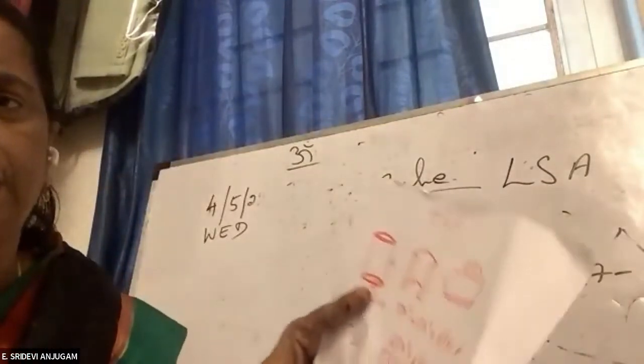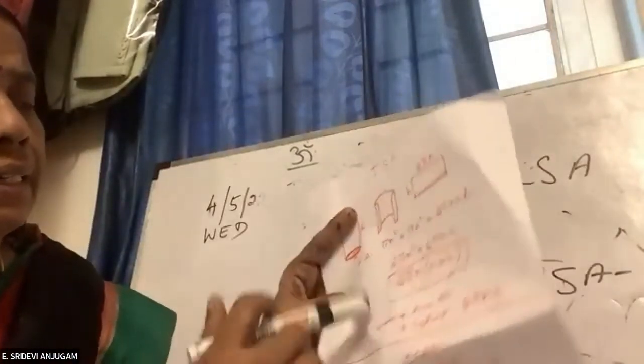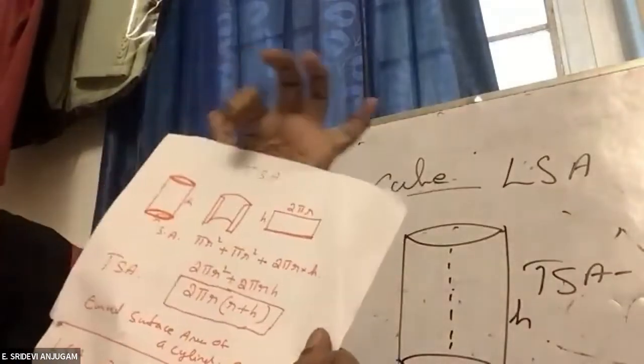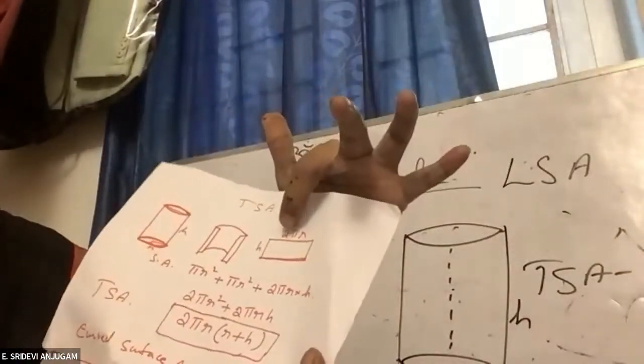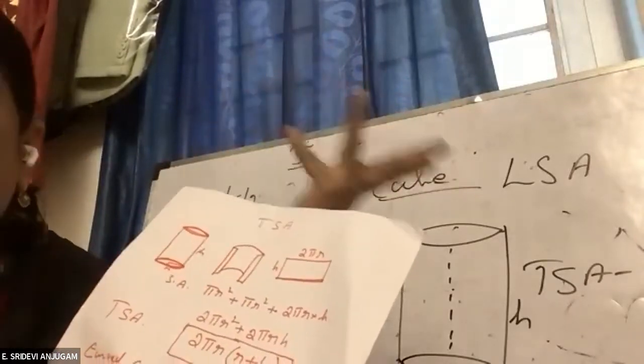Take one cylindrical shape, like that, you have to take it and cut it from the center. You make it as a rectangle, like this. L into B. So 2 pi r, where from does it come? Where from does 2 pi r come?